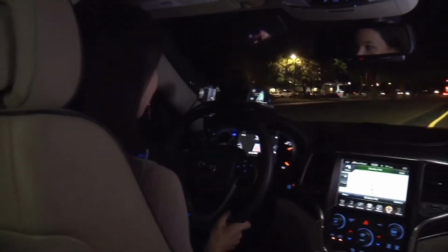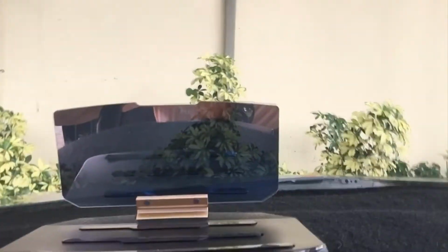All right, let's head back. I'm gonna show you something that I just got, and my friend doesn't believe me that it helps me drive safer, but it really does. So it's this little device I put on my dashboard. It's called the visor, and essentially you just put your little phone right here and it reflects up at that see-through window, and it helps me to keep my eyes on the road. It really stops distracted driving.